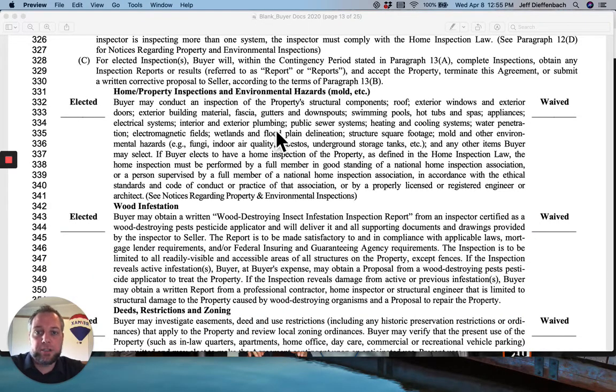So a home inspection, they're going to look at building materials. They're going to look at downspouts, swimming pools. They're going to run the systems in the home. If it's too cold, they may not be able to run the AC unit, as an example, but everything that they can run, they definitely will. We have to have you initial to elect that or initial and waive the right to do that.